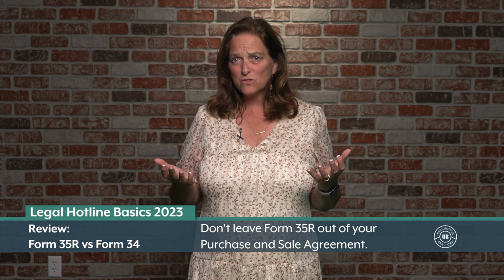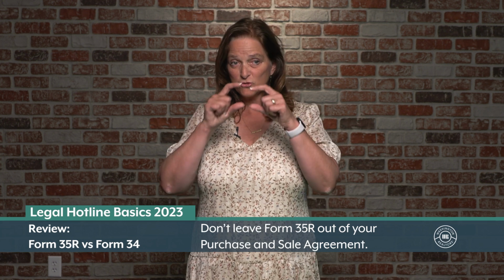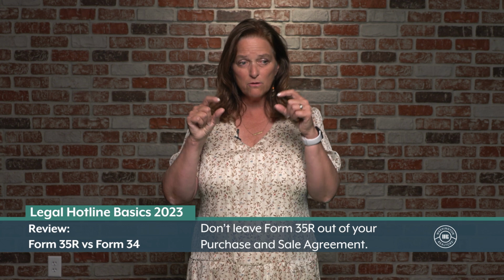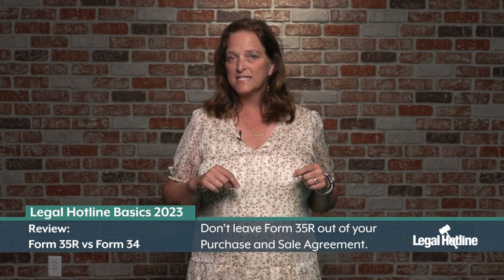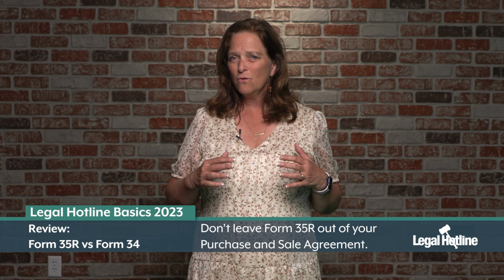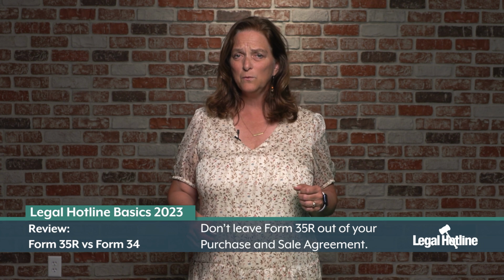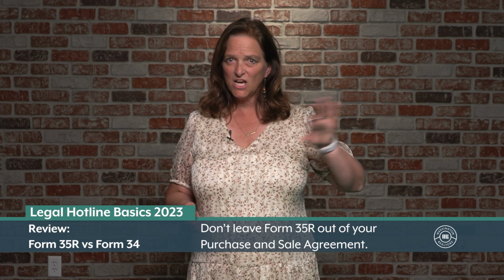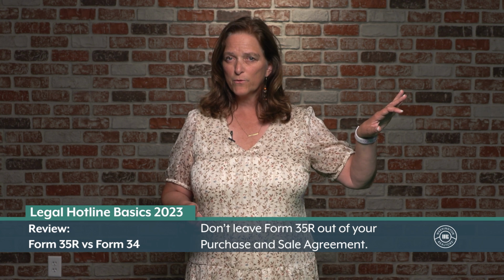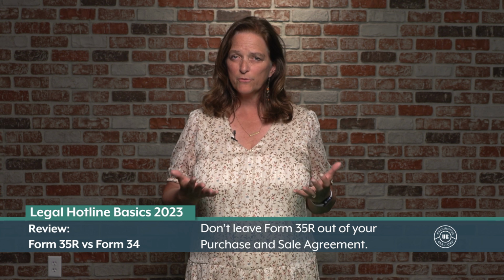Form 35R is really constrained from a space perspective because there's just a few lines for the buyer, and then there's a few lines, even fewer lines really, for the seller. And so more often than not, it feels like we overflow onto a Form 34 anyway. What's the harm in just jettisoning the Form 35R from the beginning and going straight to a Form 34?